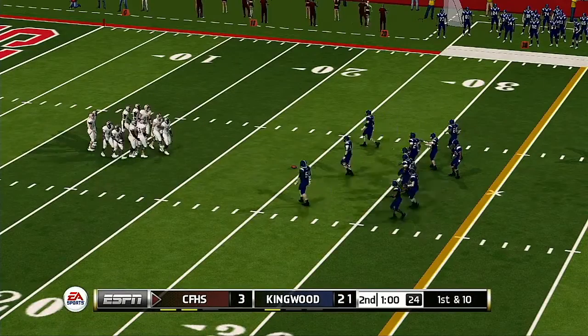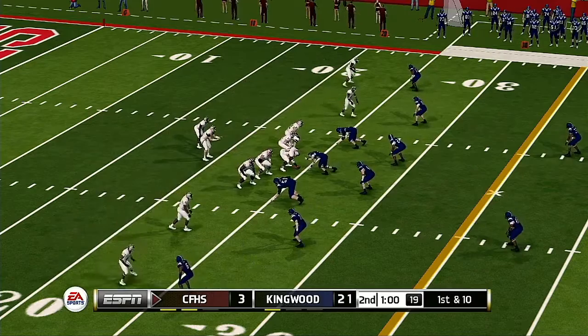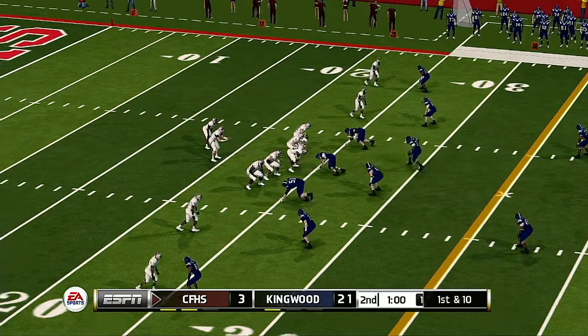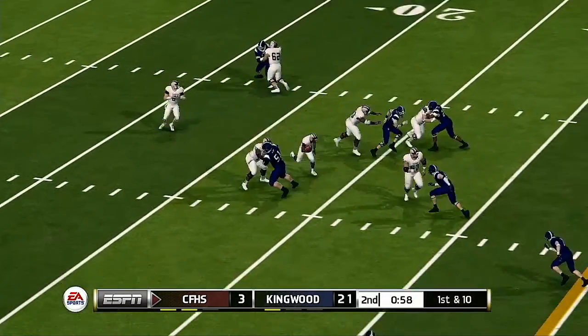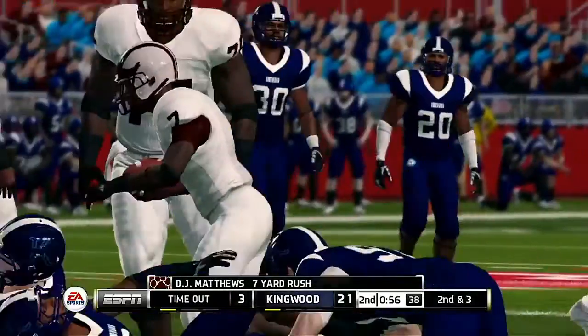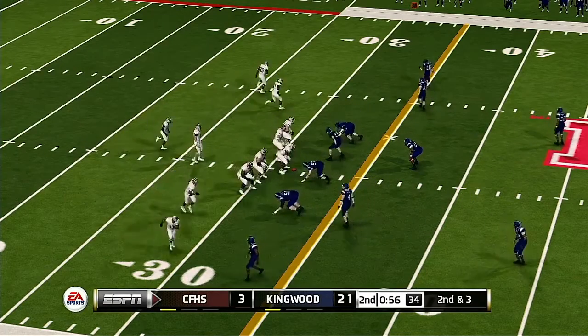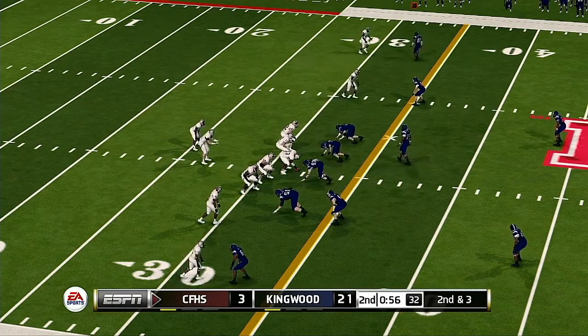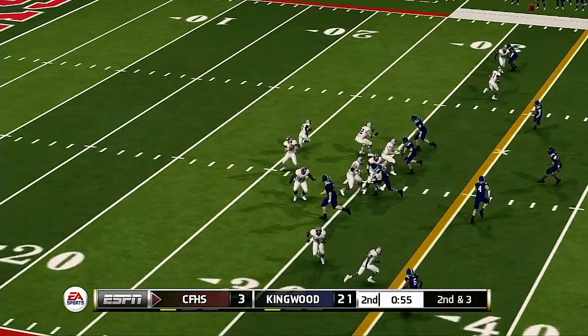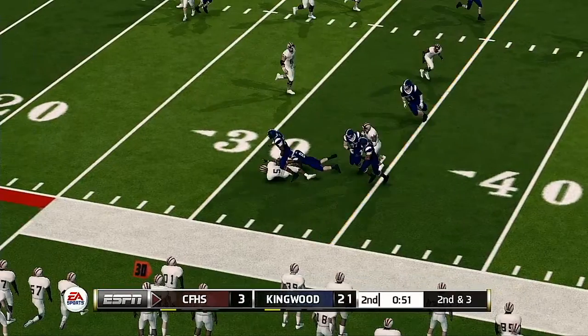Things are on the verge of getting out of hand before we even hit the half. These next few drives are going to go a long way in determining what kind of game this will end up being. Tackled after a decent run up the gut. They got a few yards there, but they need to be thinking bigger right now. Second down, and they're going to need about 3 yards to pick up the first down. Quick throw.